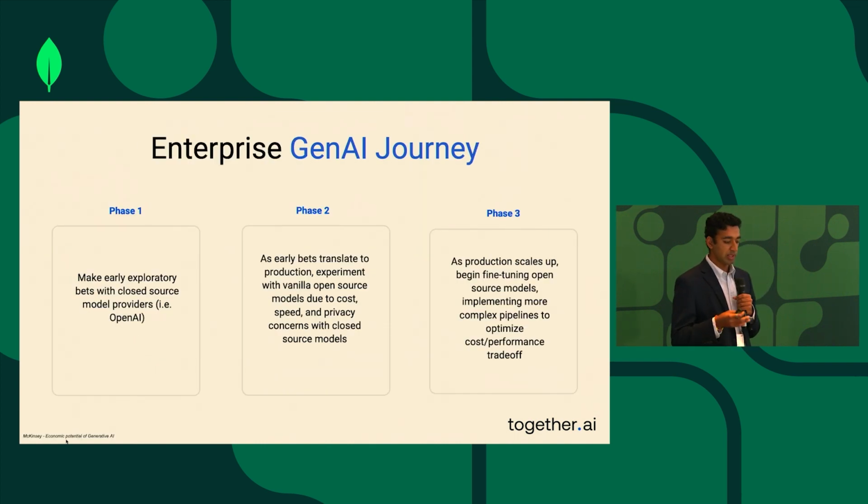And so really what we've seen as we've worked with enterprises, these are the stages that enterprises go through. It's initial exploratory bets with closed source providers like OpenAI. As these early bets start to translate to production, we've seen folks experiment with vanilla open source models, not fine-tuning or anything, but just trying to do a swap with their closed source model due to, as I mentioned previously, cost concerns as production scales up. The closed source models tend to be quite expensive, or they have less granular control, speed and privacy concerns.